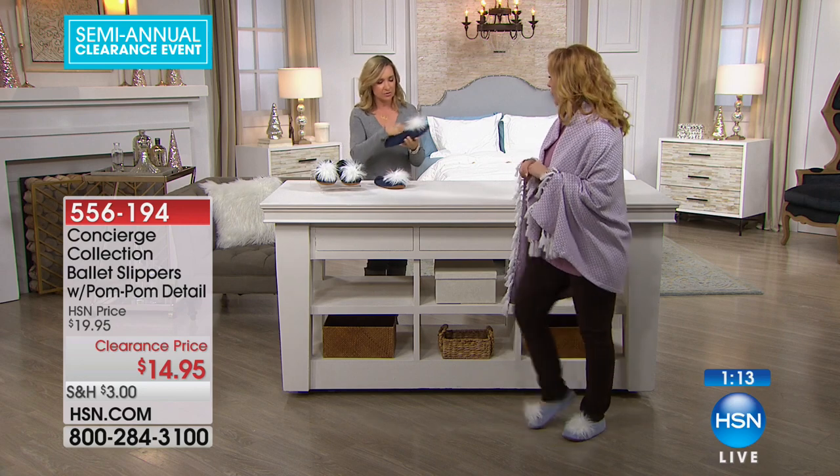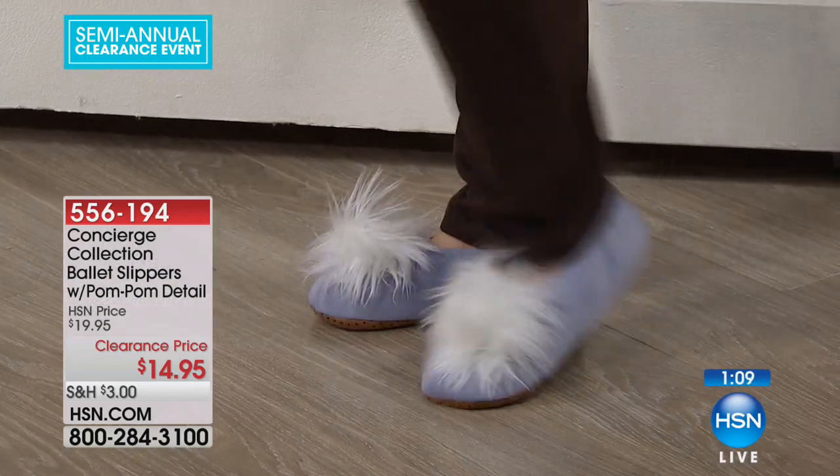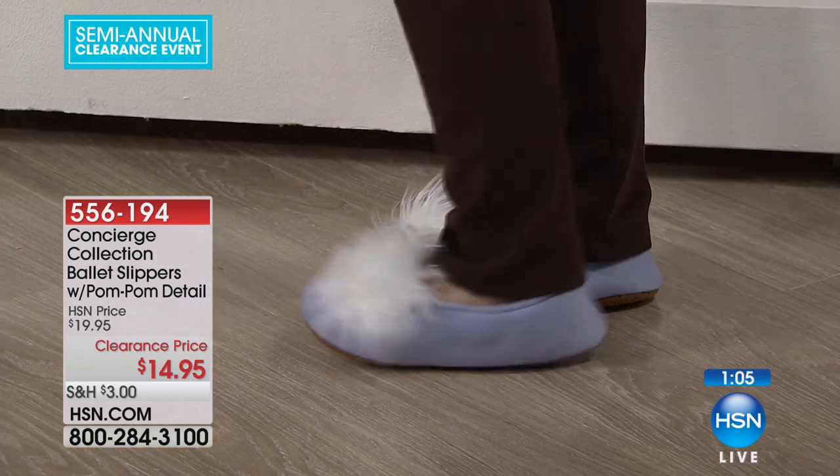Well, you know what I like, too? They're not too much. They don't feel like a shoe, like a heavy shoe. I like that they come up a little higher than a traditional ballet. Do you notice that? Yes, exactly. They're a little bit higher on the side.